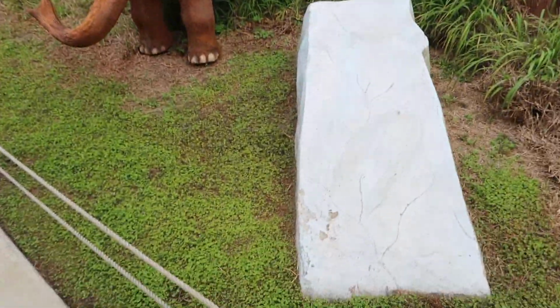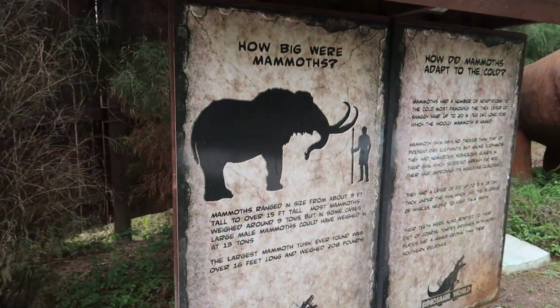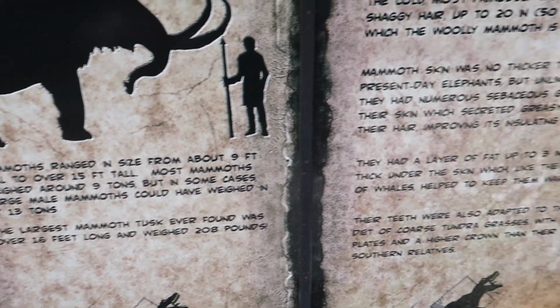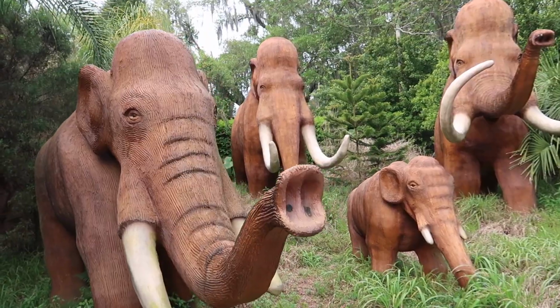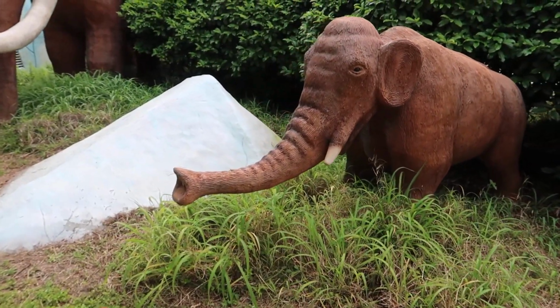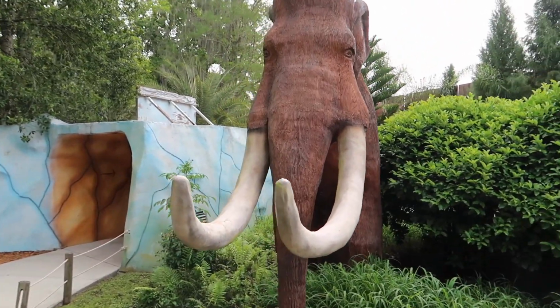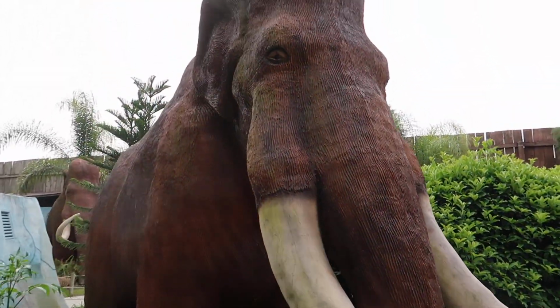Mammoths and men? Oh, hello there. Here's a big piece of ice. How big were the mammoths? They're about 9 to 15 foot tall and 9 tons. It's a little too much. Look at his ears. These tusks could get up to 16 feet long. Their ears look like sandals.